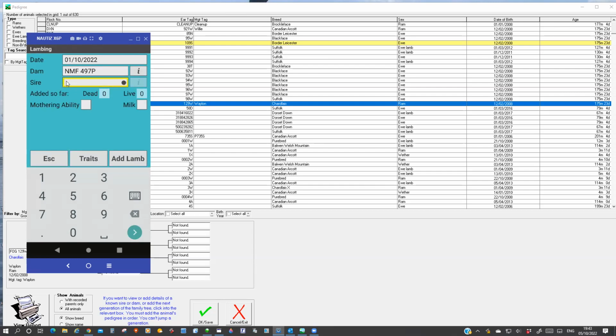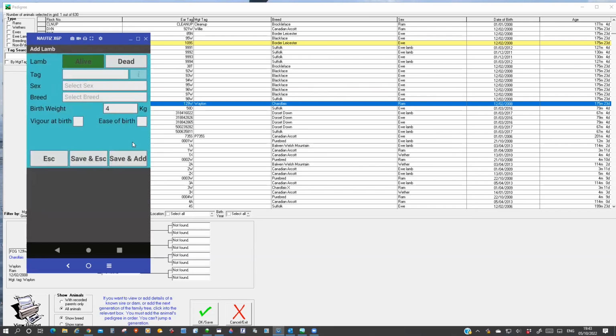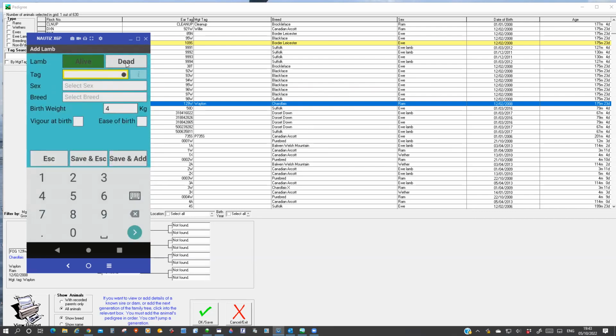So now you either can type in the sire, or you can leave it blank. If you had this ewe actually bred through the program, so we actually told the program, okay, this ewe is bred to this sire, the sire would automatically fill in the box, and you wouldn't have to enter them in. Okay. You can enter a mothering ability and a milk ability, but we go straight to add lamb. Here you can choose if it's a live lamb or a dead lamb, and I say it is going to be a live lamb, and I'm going to scan an RFID tag.